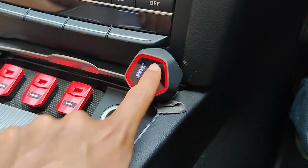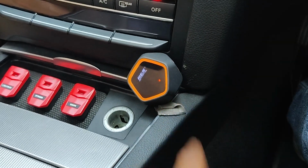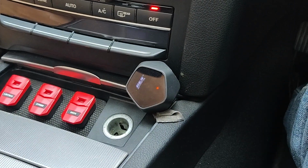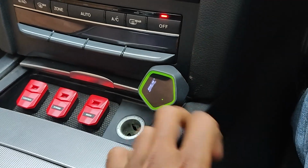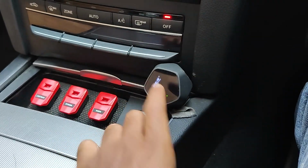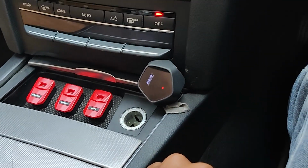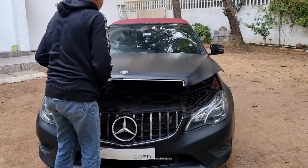Now, the valve is half open, so when you give the throttle, it's mild, it's not loud. Now it's green and it's fully open. And now when I throttle, it's real loud. And now I close it up fully and it's silent. It's such a sleeper tool. Off we go.